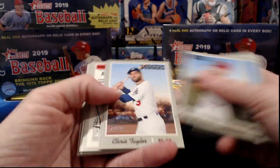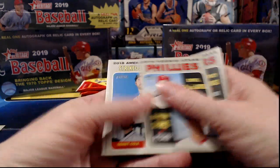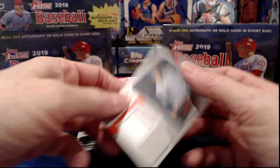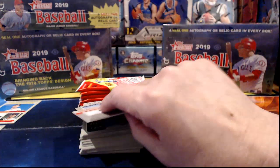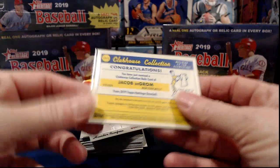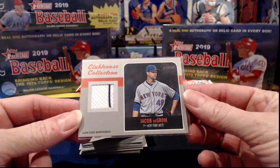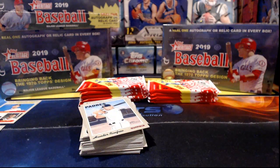I don't remember if we had the hot box or not in the first half of this case. I know that I should remember it, but it's been a little bit since we opened it. But if we were to run across the hot box, we would find potentially chrome purple parallels that would be unnumbered but are found only in a hot box. So our hit from this box is a Clubhouse Collection relic, Jacob deGrom for the New York Mets.